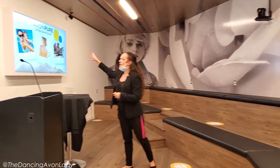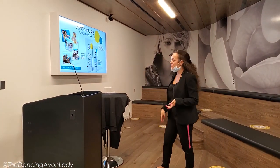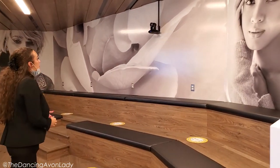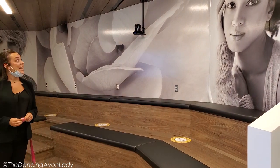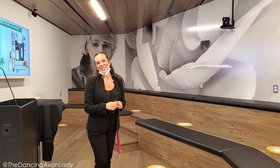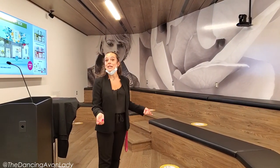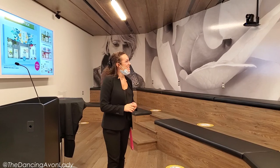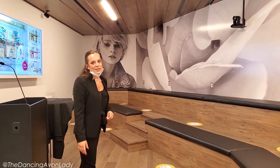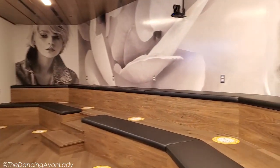Anything that you put on this TV can also be shared on all TVs, or just this one. We have a camera over here that can be used to record trainings. And you can also go live. If you want to put a training live on Facebook, we can choose that option. Or you can just record it and send it later to those who didn't come.